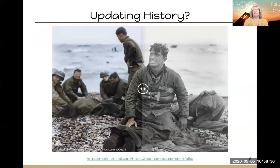So if you click on that, it pulls up this photographer's website. And what they've done is they've recolored several historical pictures. He's taken the pictures and added, based on best information available, what the actual colors would have looked like. You can take these sliders, you've probably seen websites that do this before, and slide back and forth and compare the original black and white picture with the colored picture and see what the difference is. It's pretty striking actually on some of these images.